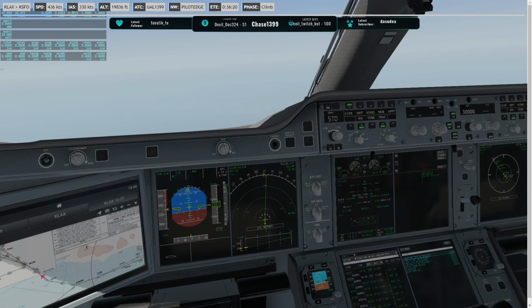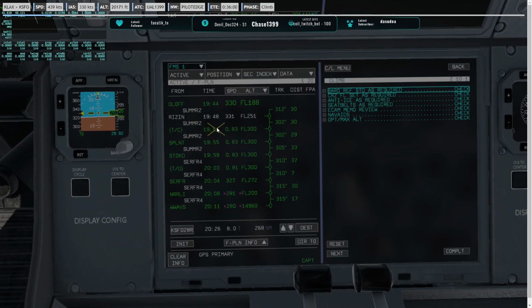Alright, 300, going all the way up. So the only thing I have left to do is make sure that I have enough of a cruise, which I'm pretty sure I do. 1951 to 2003, so we got about a 10 minute cruise. But we got another 6 minutes till we get to our top of climb, so.